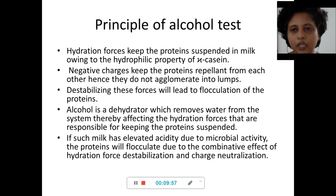In the case of milk, you have casein in it, and casein has a hydrophilic property. Hydrophilic means it has a water-loving property, and it remains hydrated and suspended in the milk. One more thing: all these proteins are negatively charged, and negative and negative always repel each other, and hence they will not agglomerate. Agglomerate means combine together to form lumps.